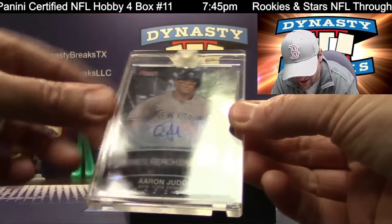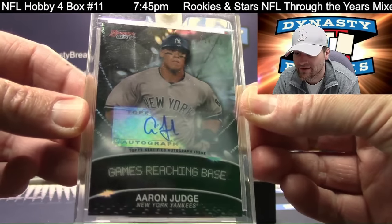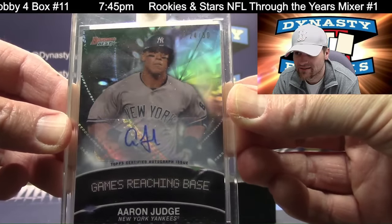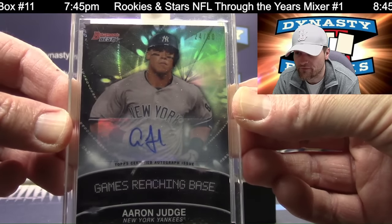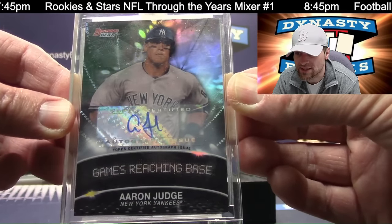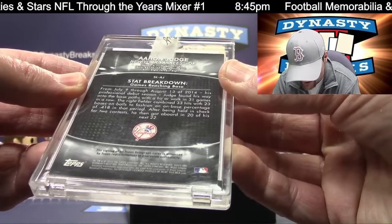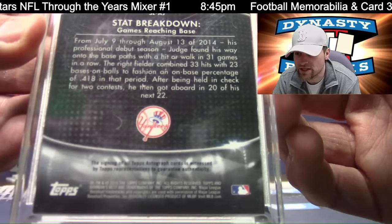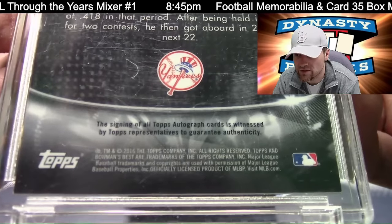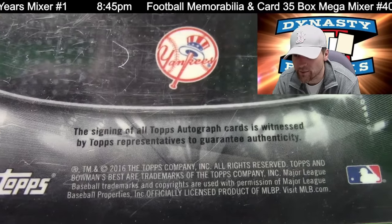Aaron Judge auto from Bowman's Best. Bam. Wow. That is 24 of 50. It's an insert auto, so you do get sticker autos on some of the inserts. What year is this? That is a record of games reaching, getting on base. What year? 2016? So he would have been a prospect here.